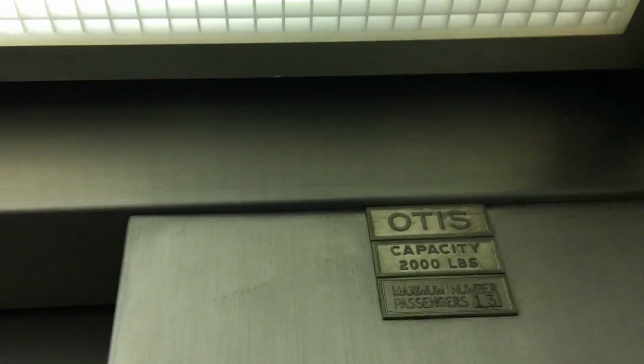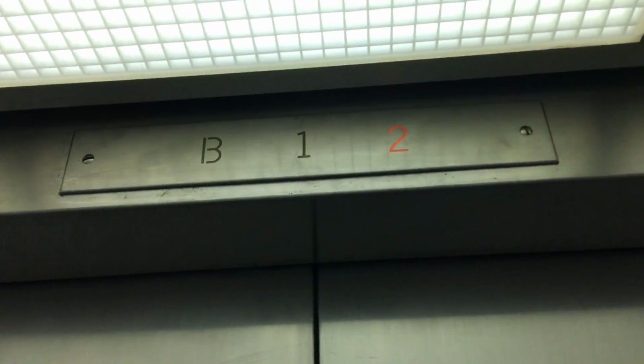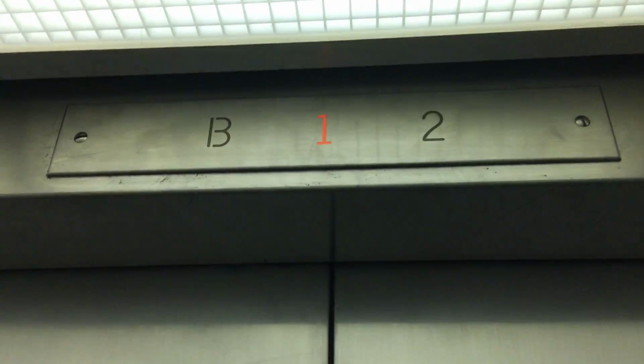I was gonna stop at one, but anyways, here's your cab view. They create fluorescent lights and just your normal panels like this. Let's go to the basement. It's an old Otis. And you basically have the same type of indicator in here. Here's your micro in here too.